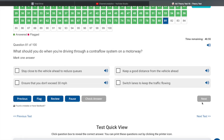What should you do when driving through a contraflow system on a motorway? Stay close to the vehicle in front? No. Ensure you don't exceed 30? Nope. Keep a good distance from the vehicle ahead? Possible. Switch lanes? It's going to be this one, keep a good distance.